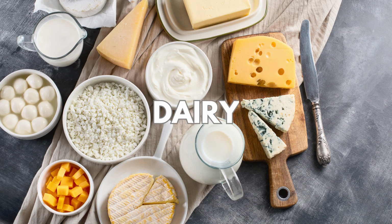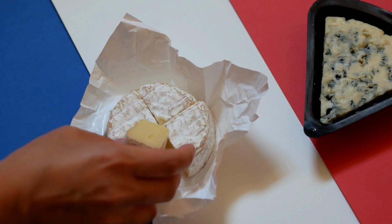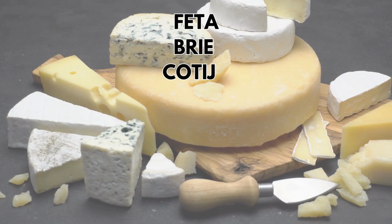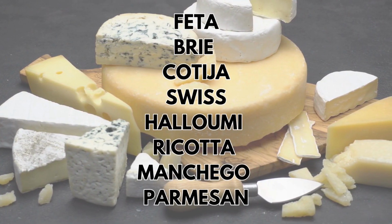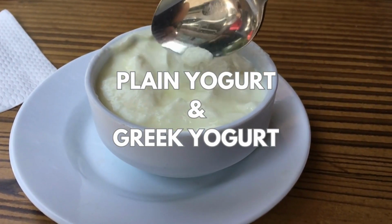Dairy. Dairy is welcome in the Mediterranean diet, but in moderation. You want to choose unprocessed cheeses like feta, brie, caciotta, Swiss, halloumi, ricotta, manchego, and also parmesan. In terms of other dairies, you're looking at plain yogurt as well as Greek yogurt.